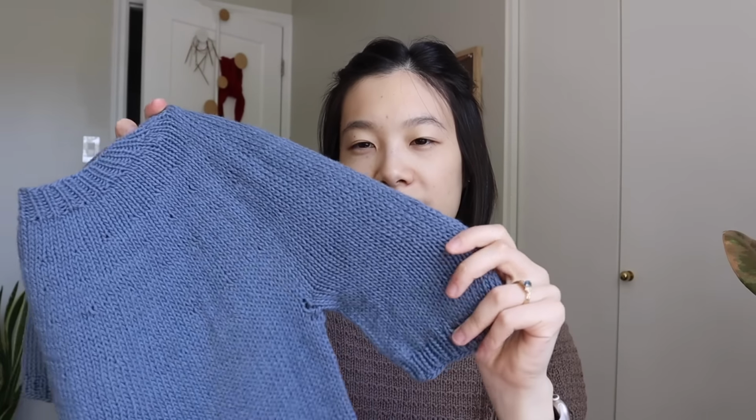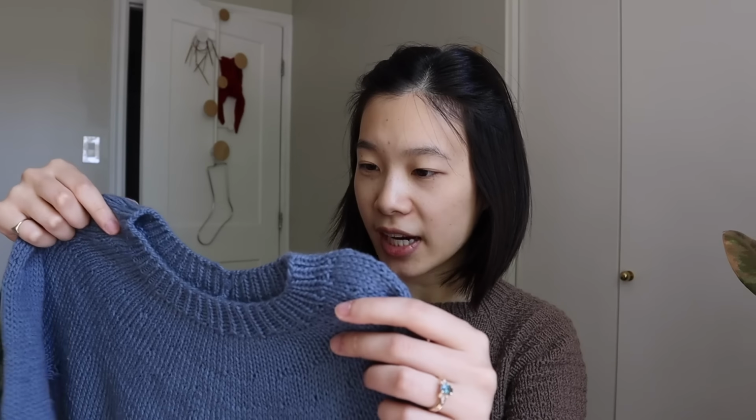And so I made a version in this really lovely blue. It's not quite a cobalt blue. It's a little bit more muted than that, but it's still really lovely. I really like these colors. So same great knitting experience. Nothing to really add in terms of the pattern. The pattern's great. Everything was down to a T.